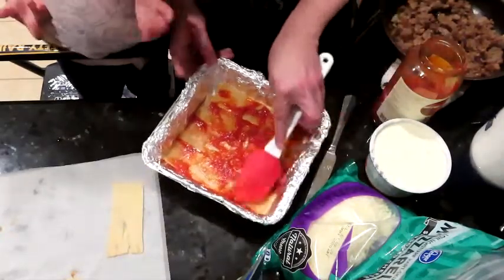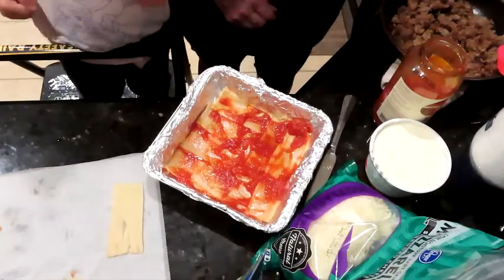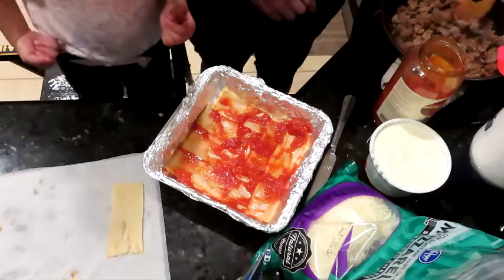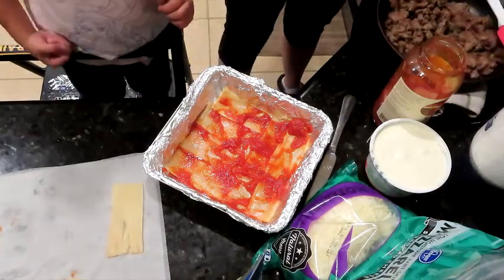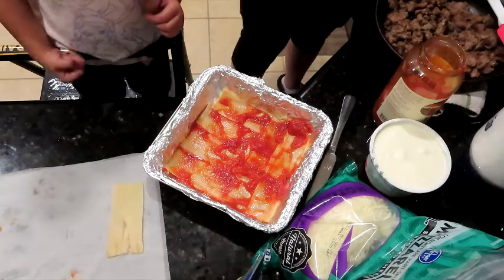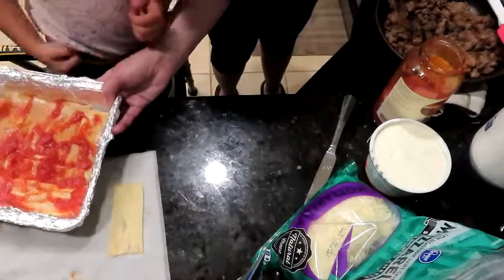Okay, we got ourselves a little bit of the sauce. You ready? We're gonna put some of our sausage. Let's break this up a little bit. You know what we need to break our meat up with? The spatulator. Say spatulator.